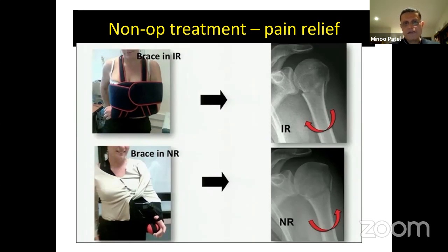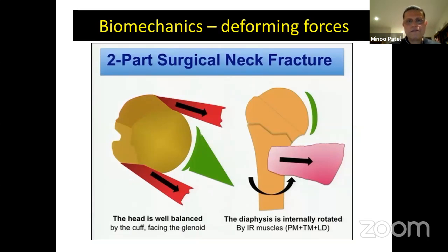And this is because of the forces that act on even a two-part fracture, where you have the internal rotators, the external rotators, and then the muscles that want to pull the shaft into adduction, such as the teres major, the pec major, and the lat dorsi. And then, of course, you also have the deltoid on the lateral aspect. So all of these muscles create a sort of an imbalance depending on where the fracture is.